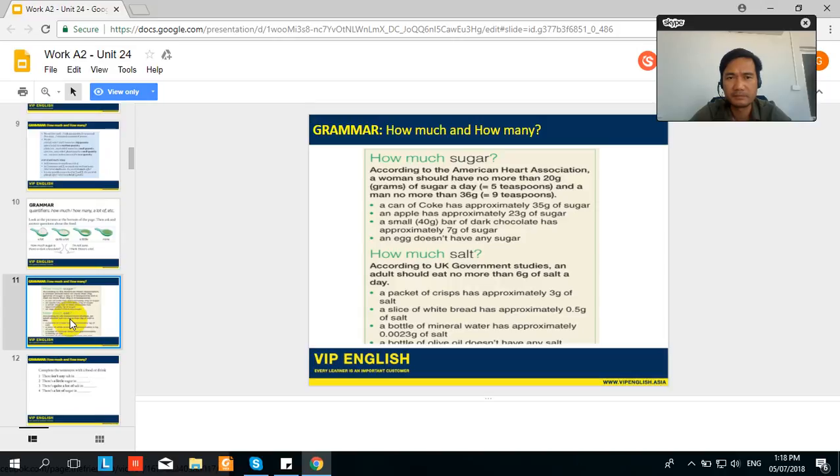Okay. A can of Coke has approximately 35 grams of sugar. An apple has 20 grams of sugar. A small bar of dark chocolate has 40 grams. So imagine that is a lot of sugar. Okay. How about salt? How much salt do you eat a day?